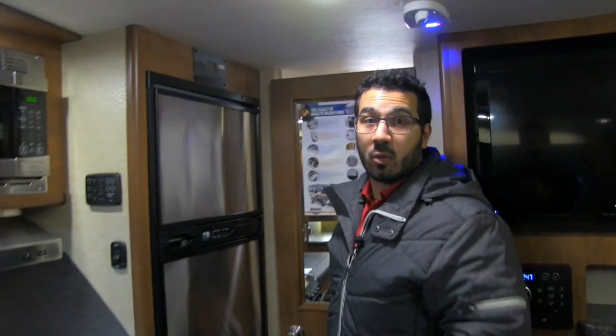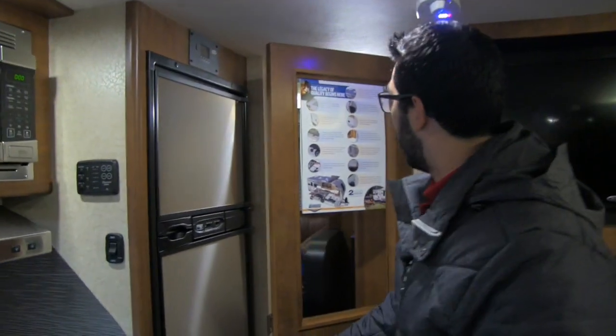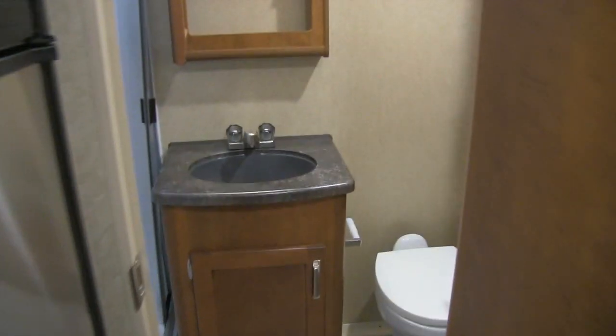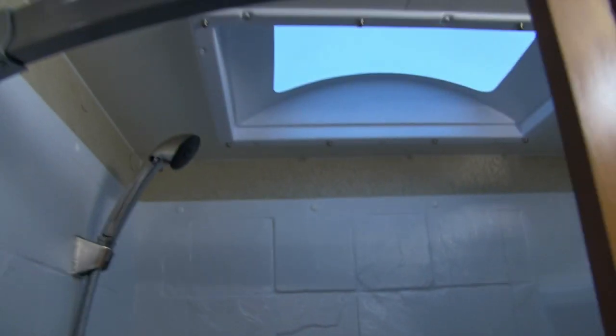This unit does have a solar panel on it, which is nice. Right here into the bathroom, you do see you have a mirror there. But as we head back in, very large bathroom in the 1985. That's kind of what separates this one from the 1995s. It has a bigger bathroom.